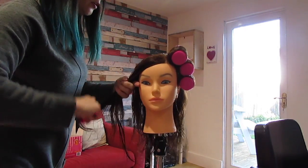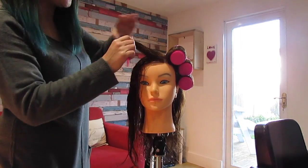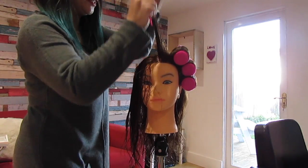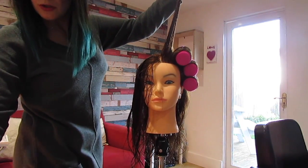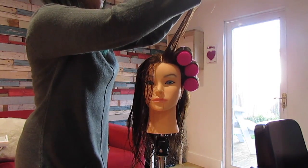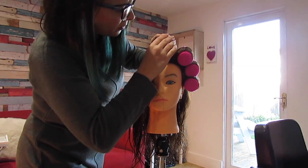So I'm just going to show you, because I've got these new rollers, how to put these rollers in. You're going to take a section. That might be a little bit big, I might make it a little bit smaller than that. I've got these from Salon International, if you watched the video. So you do the same as what you would do with a normal roller, and then you wrap the hair around like you would normally do. I don't know if that section might be a little bit thick. Let's see. It might just be alright.